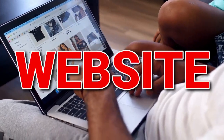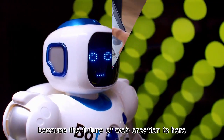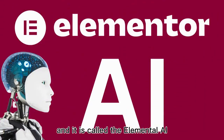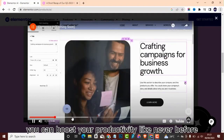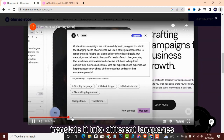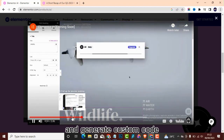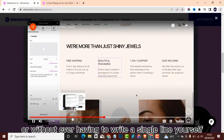Are you ready to take your website to the next level? Well, you are in luck because the future of web creation is here and it is called the Elementor AI. With these revolutionary new features, you can boost your productivity like never before. Imagine being able to write or improve your website text, translate it into different languages, and generate custom code, all without ever having to write a single line yourself.